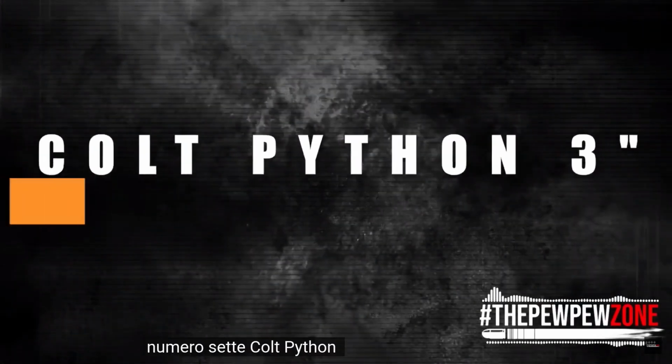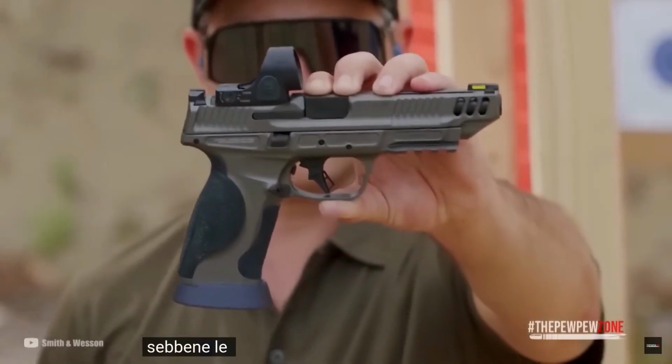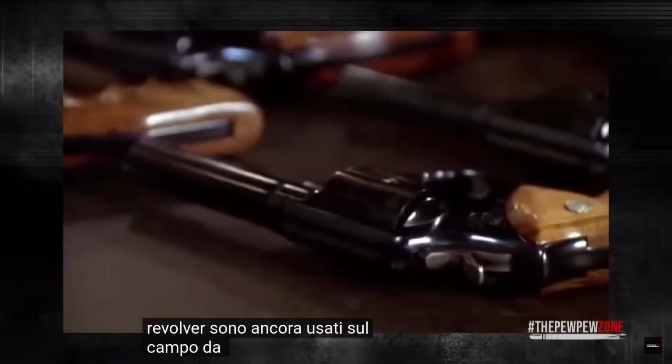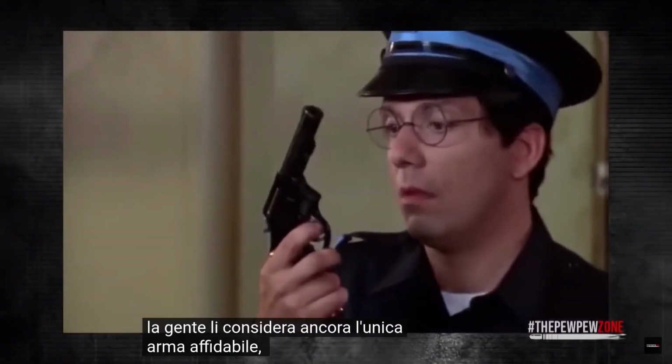Number 7. Colt Python 3-inch. Although semi-autos are very popular and appear to be the best bear defense handguns, revolvers are still used in the field by a lot of gun owners, and many people still consider them the only reliable weapon choice.